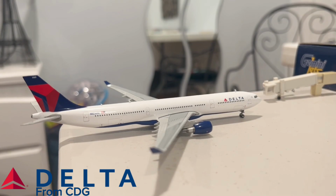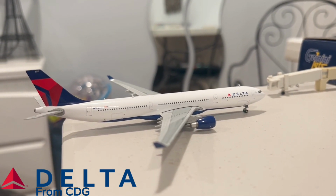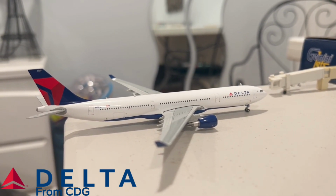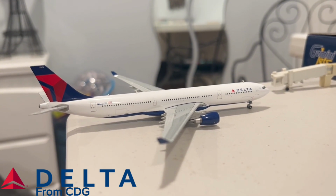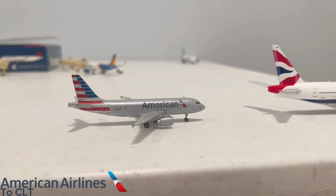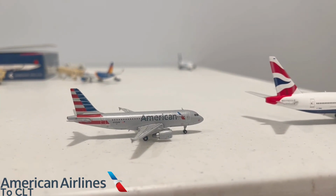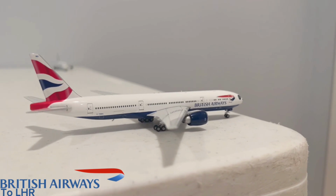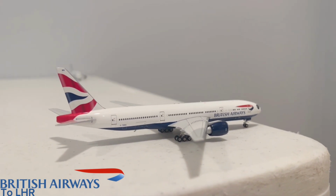Over here we have the only Delta Airlines international flight. This is the beautiful Delta Airlines Airbus A330-300 that just came in from his flight from Paris Charles de Gaulle. This American Airlines Airbus A319 will be taxiing out to the runway for his flight out to Charlotte, North Carolina. Here we have another guy taxiing out to the runway, but this guy's going out for his flight out to London Heathrow.